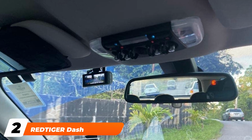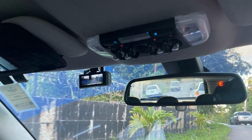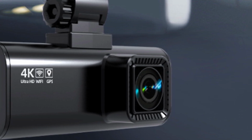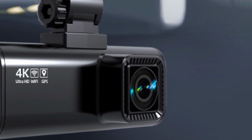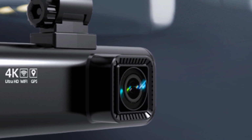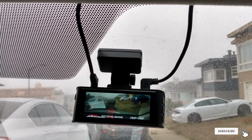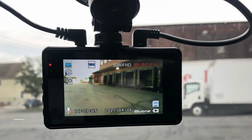Moving on to the next at number 2 with REDTIGER dash camera for cars. All car owners will benefit from the REDTIGER dash cam for cars, as it not only provides a good safety precaution but can also be a fun gadget for driving. Be better secured during a possible traffic accident, if there should be any doubt about who is to blame for the accident, and see what happened up to the accident.